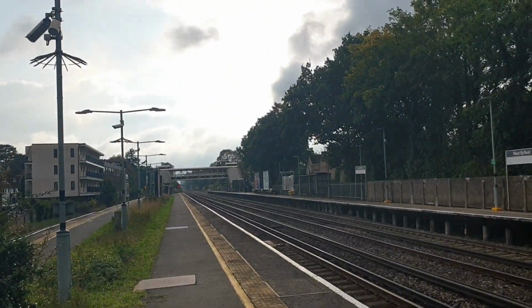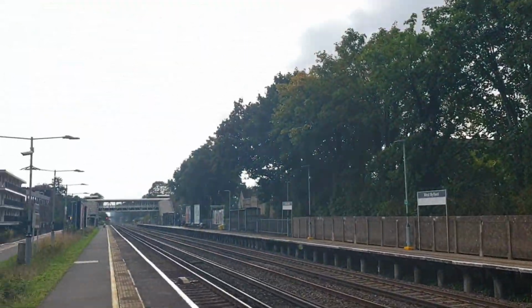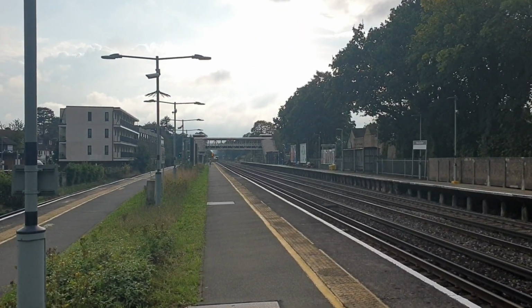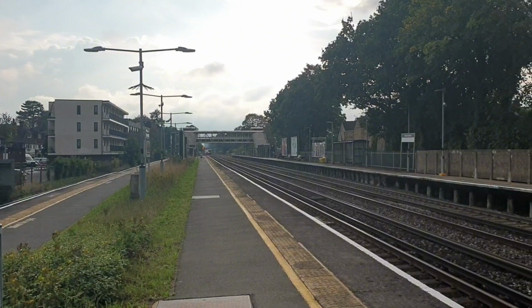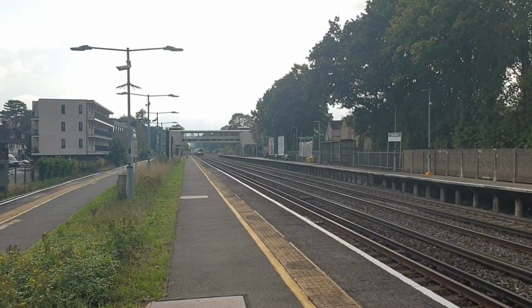In the next 10 minutes we should have quite a few trains coming through, so that should be quite exciting. About to pass through now is, I think, just a 450. It's doing a service from Basingstoke and Alton to London Waterloo.